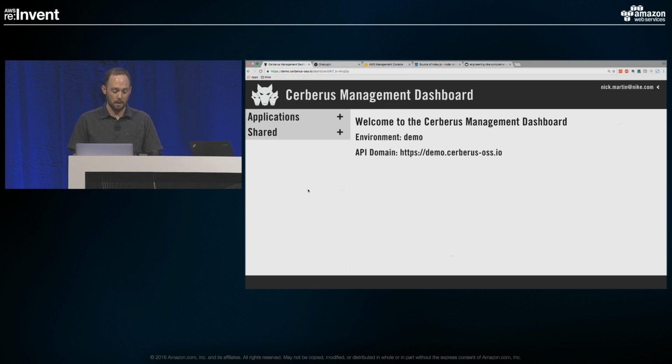I'll also be doing some things in the AWS console, basically setting up an end-to-end demo. So in Cerberus, we'll put some secrets in there.